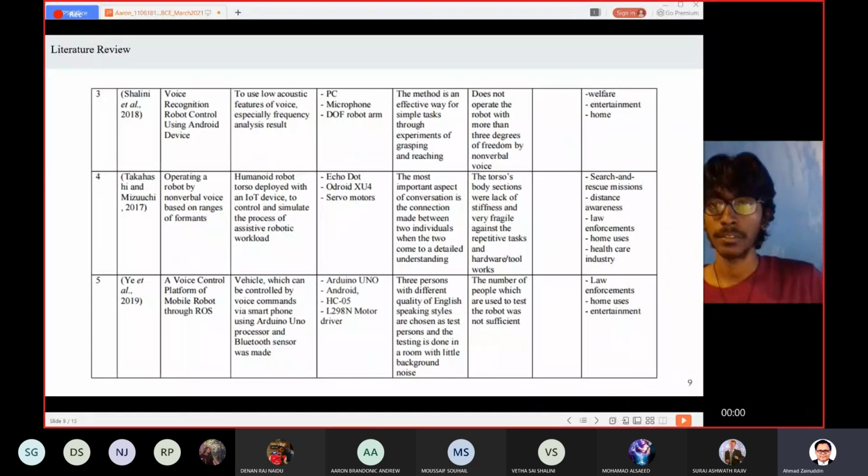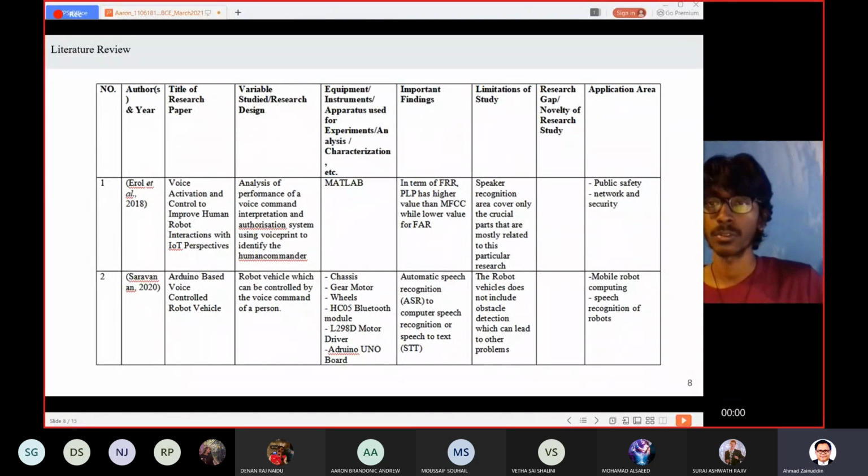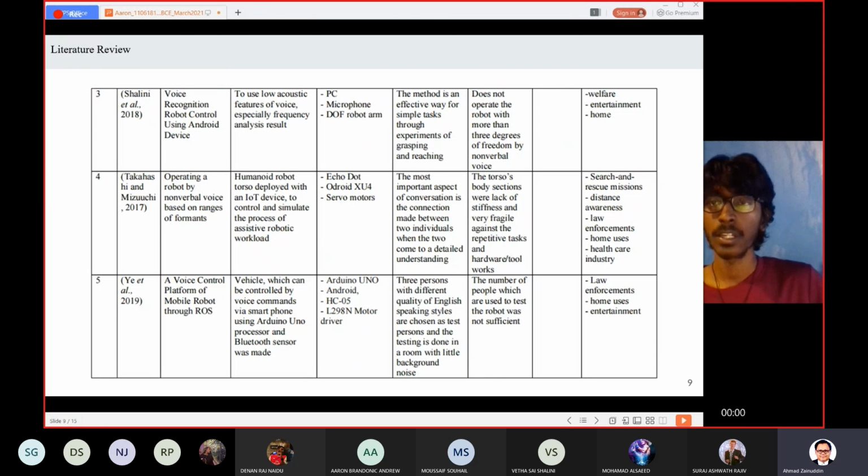Now for the literature review, we have 5. For the first one, we have voice activation and control to improve human-robot interaction with IoT perspectives, which is done by Error et al., from 2018. And then we have Arduino-based voice control robot vehicle, which is done by SAROUSHEN in 2020. We also have SHALINI and the others from 2018 with the topic of voice recognition robot control using Android device. And then we have Takahashi and Mizushi from 2017, operating a robot by non-verbal voices based on ranges of formats. Then for the final one, we have a voice control platform of mobile robot through ROS, which means Robot Operating System, by Ye from 2019.